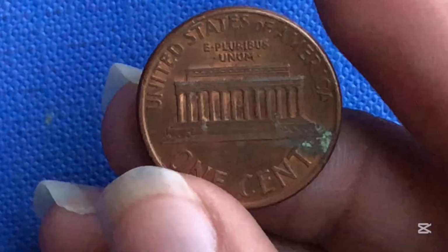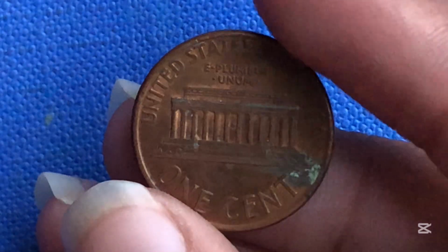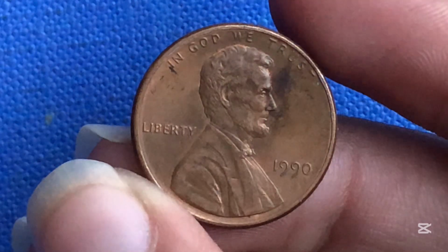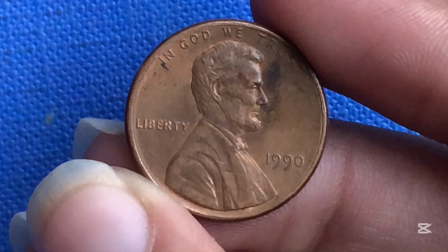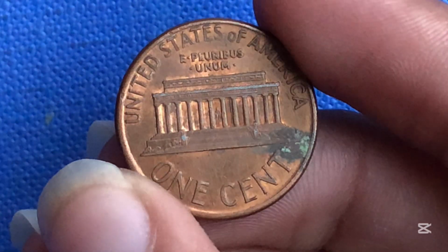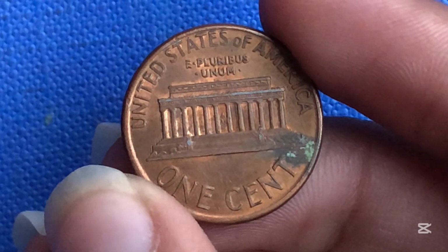If you're lucky enough to find an authentic 1999 peace penny with the P mint mark in pristine condition, you could be looking at a staggering value of $515,700. Yes, you heard that right, over $500,000 for a single penny. So, the next time you come across an old penny, take a closer look. That tiny copper coin in your pocket might just be the key to an unimaginable fortune.